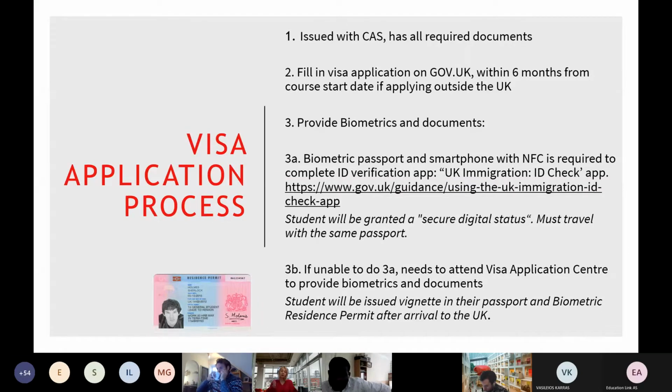And then the next step, once you submit that and you pay for it, is to provide the biometrics. Biometric data is your fingerprints, a facial scan and a signature. You may remember the biometric data from your passports. European passports often have a biometric chip attached, so you should be familiar with the biometric data.